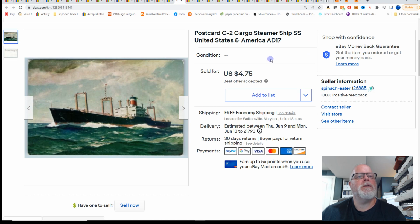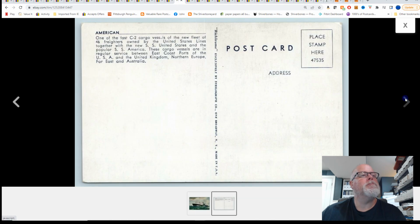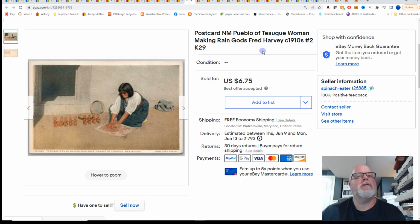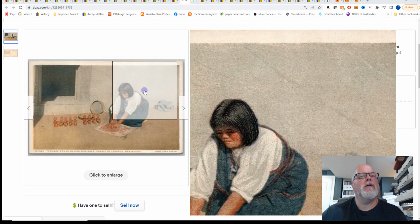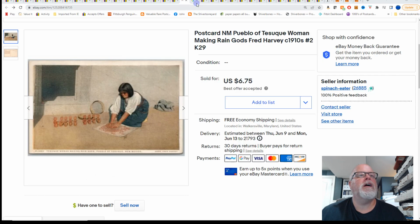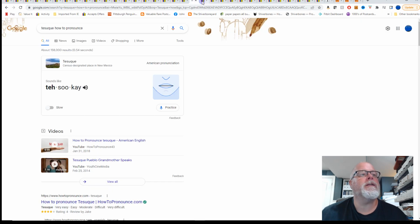Next is the C2 cargo steamer ship SS United States and America. So SS America. Okay. $475 for that card. This is New Mexico, Pueblo of Tesuque. So that's the Pueblo of Tesuque. Women making rain gods, Fred Harvey. So there's that. $675 for that card. And there's the Fred Harvey information. I think I already showed it. We already learned how to say Tesuque.